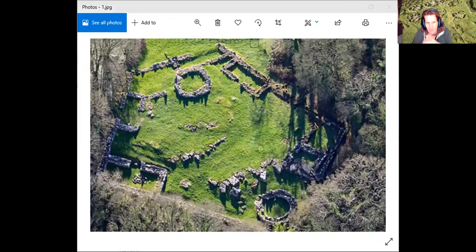Now, we start off with Anglesey, and in fact, we go back to Anglesey for the other site as well. This is a site known as Dinligi, and it's a site that I've not actually been to, and it sort of fits in with a little bit of the excitement that I have inside me.